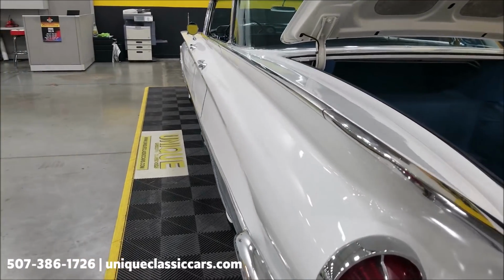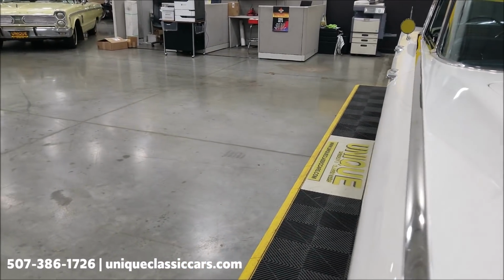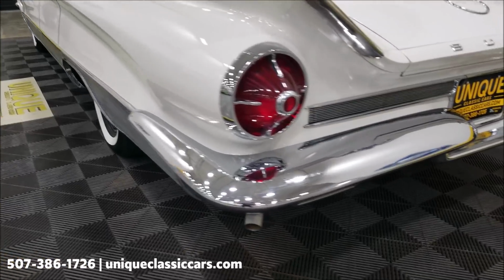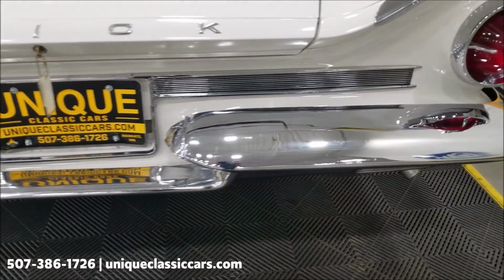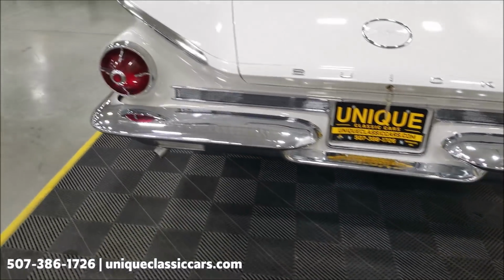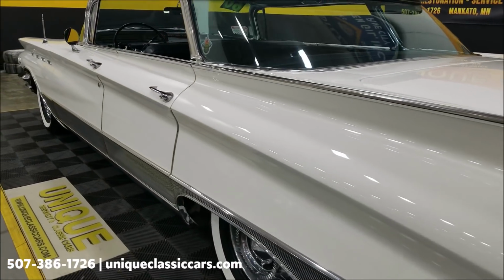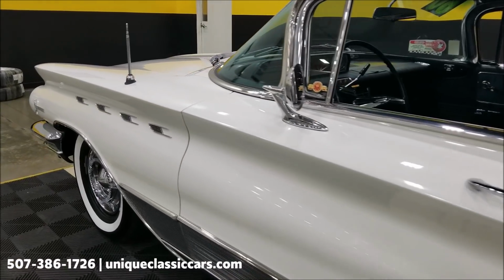We'll go up and down this driver's side too. I want to close this door. But look at the bright work. Chrome in the rear bumper. Also in nice shape. I don't have the ignition lock, so I can actually start it by turning the ignition without the key. And of course this would have the push pedal start on it. Let's push the gas pedal, it's going to start right up.